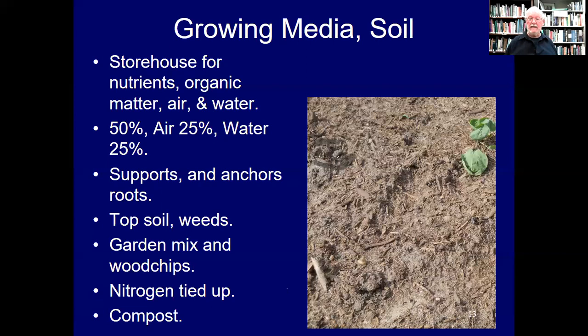Now, another disadvantage of this is that when you start out with a bed that's 12 inches high, as the wood chips decompose a year later, your bed is not going to be 12 inches high. It'll probably be more like 10 inches high because the wood chips have decomposed.